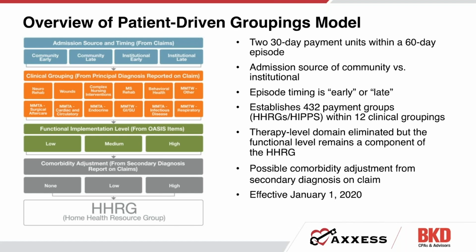A comorbidity is a medical condition that exists in addition to the primary diagnosis, and they are generally tied to worse health conditions or outcomes, more complex medical needs and management, and generally higher care costs. In these situations, additional dollars are allocated based on a low comorbidity, which is a single diagnosis from a CMS list, or a high comorbidity, which is triggered by a pairing of 2 diagnoses from a CMS list.